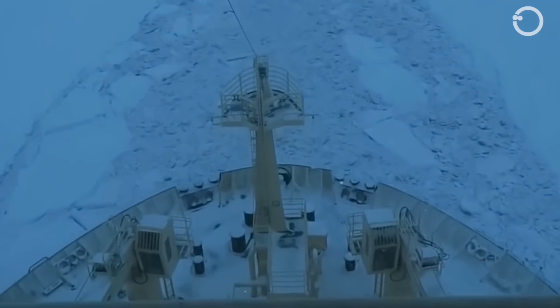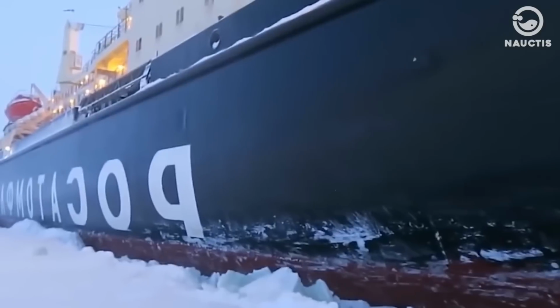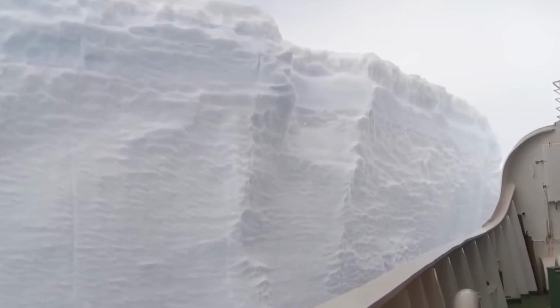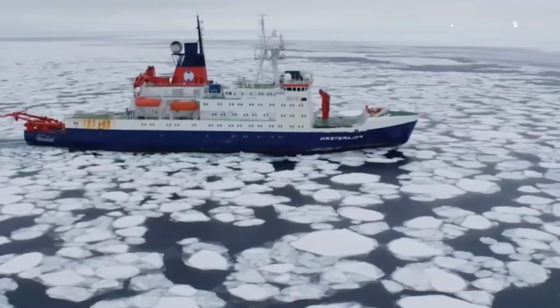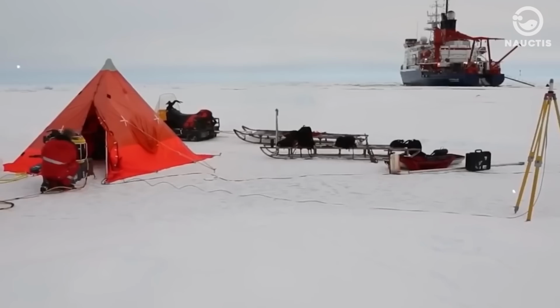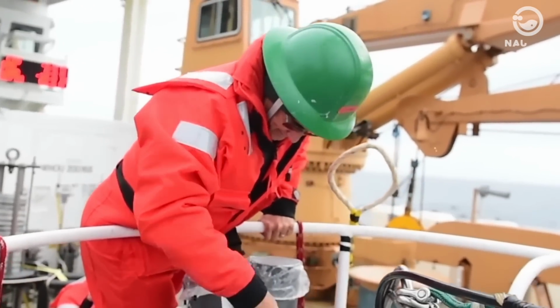And let's not forget about isolation. Icebreaker ships can be hundreds or thousands of kilometers away from any other human settlement or civilization. Crew members might not see their families or friends for months or years and might have limited communication or entertainment options. They gotta rely on each other for company and support.